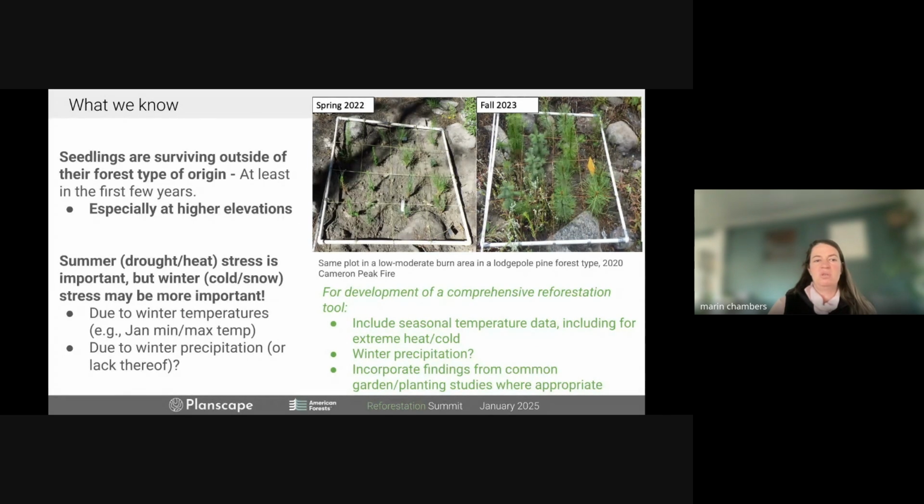This may be due to winter minimum or maximum temperatures, or winter precipitation or the lack thereof. So I think for development of a comprehensive reforestation tool, including some of this seasonal data, including temperature and particularly winter precipitation, will probably be really important to understand some of these localized findings.